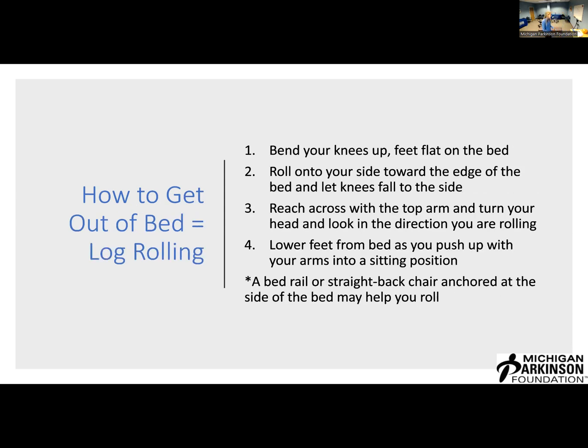Okay, getting out of bed, we call this log rolling. So you're laying flat in bed. You want to put your knees up, feet flat on the bed, and then you roll to your side towards the edge of the bed, and you let your knees fall. Reach across with your top arm, and then you lower your feet off the bed as you push up with this arm here into a sitting position. So it's really useful if you have a bed rail right here on the end, so you can just grab that and help pull yourself up.